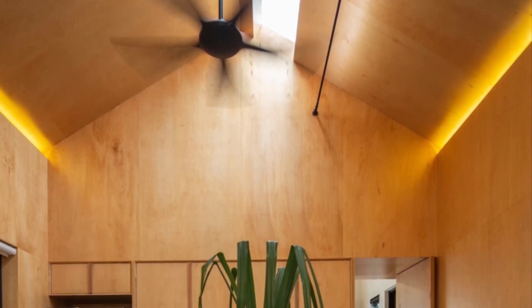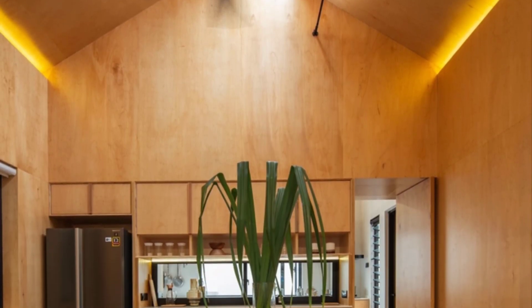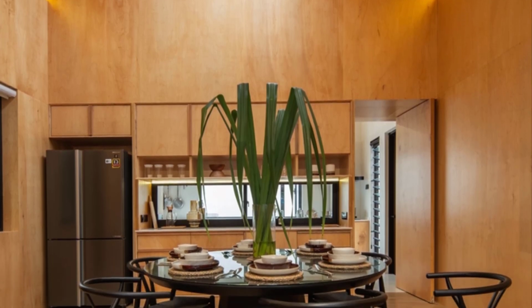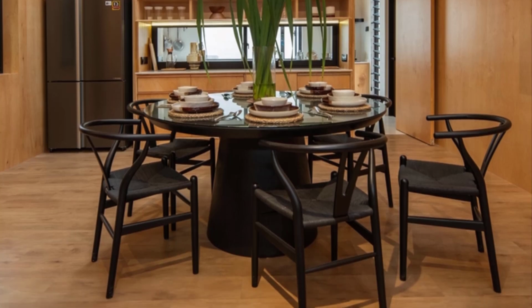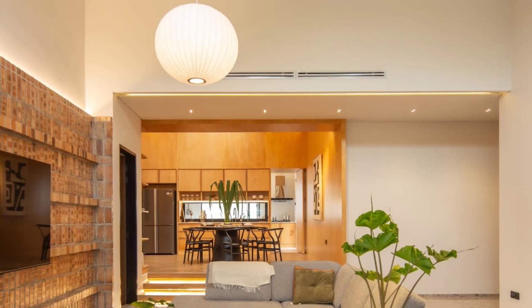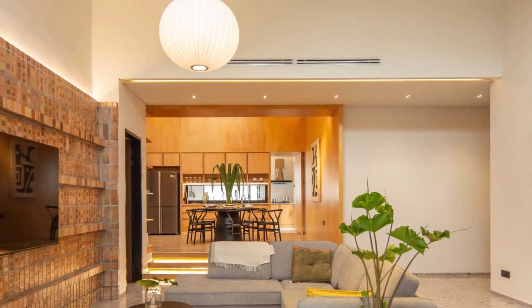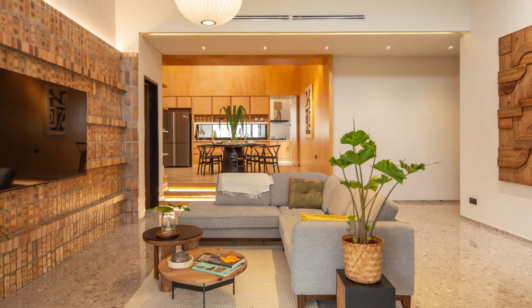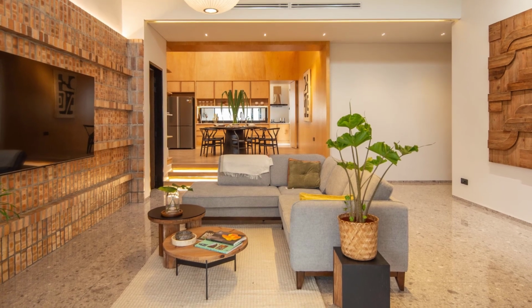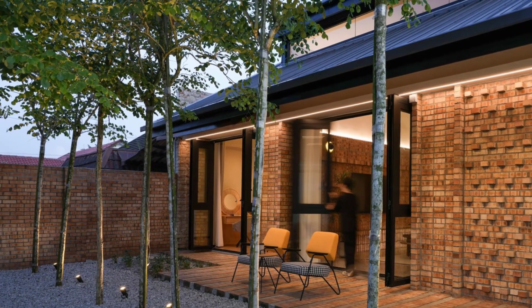Honesty and integrity were paramount in the choice of materials. Clay bricks, a timeless symbol of stability, formed the backbone of the house. Renowned for their thermal properties, they promised insulation against Kuala Lumpur's relentless tropical heat. Complementing the robustness of the bricks, plywood, with its inherent warmth and versatility, adorned the interiors.